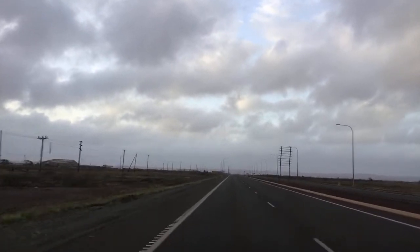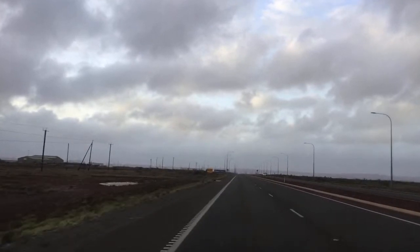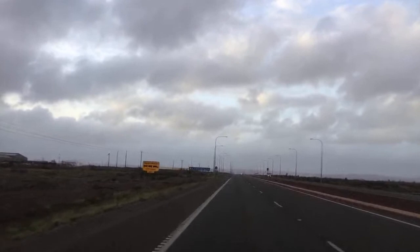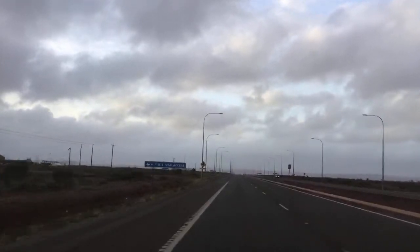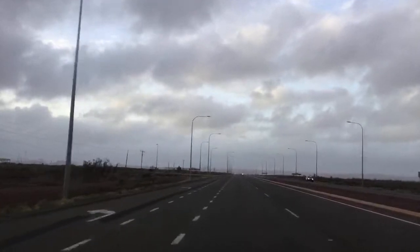This sign, there's nothing left of this sign. There was a sign there on the right. I don't know what it said, but there was a sign. They should do a little prize. Find all the bits of the sign and we give you a $100 voucher. Karratha City Council. Sign jigsaw puzzle. Sign jigsaw, yeah.